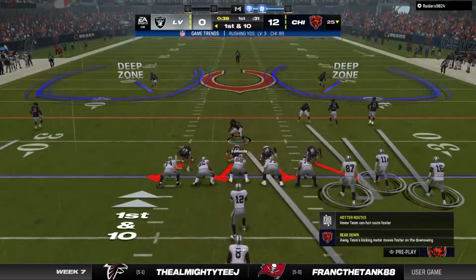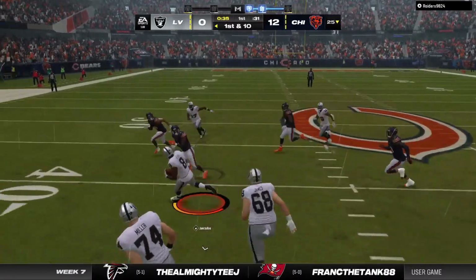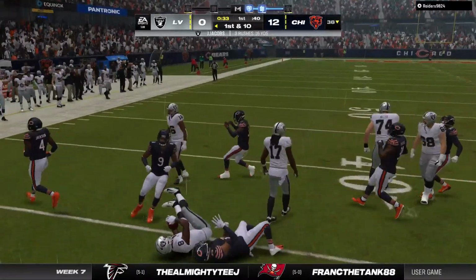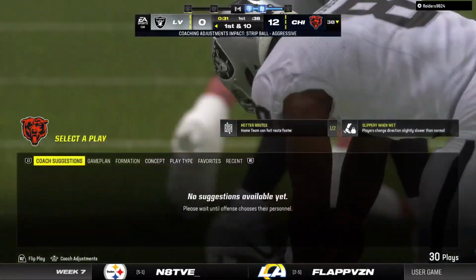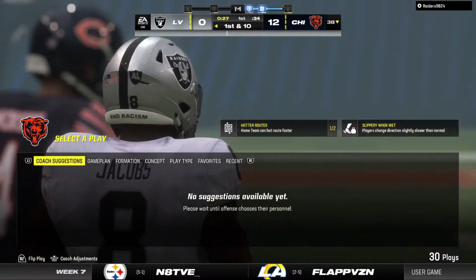The Raider offense set to get this drive started. They find themselves in a good-sized hole early on in this game as they come up on first down. And they're able to get this one across the 35. Give them 13 yards on the opening play of the drive and also give them a first down.